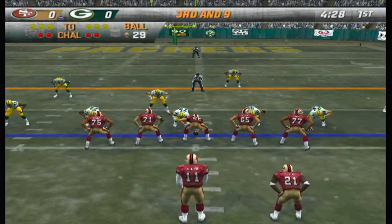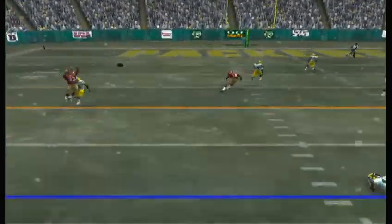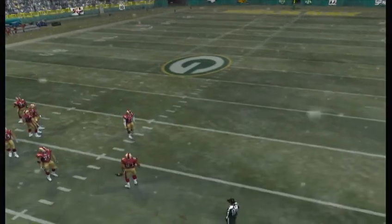The Packers come out in a nickel package. Dropping back with the throw. Woodson tackles him, and they won't get this position. They couldn't get past the sticks, and that'll bring up fourth down.